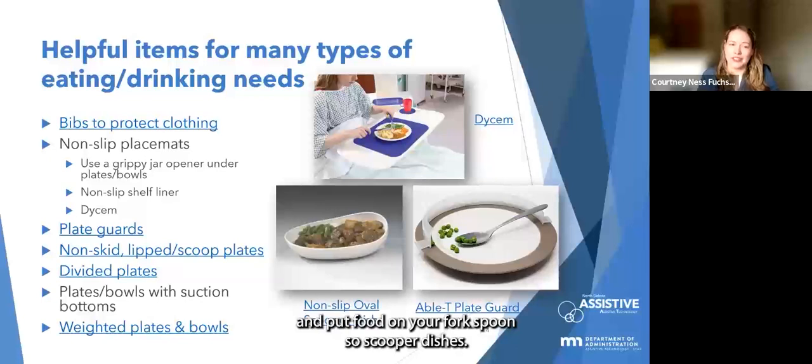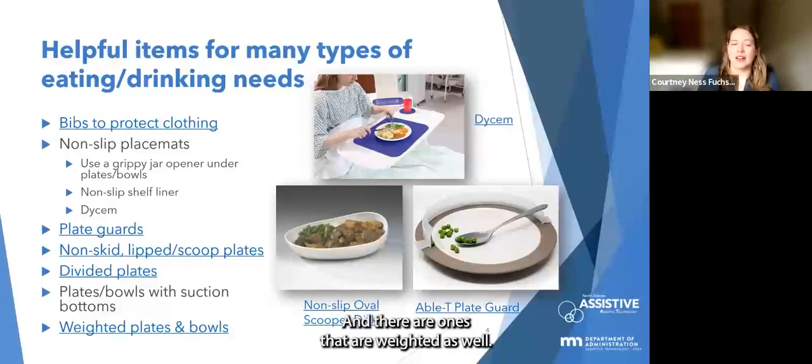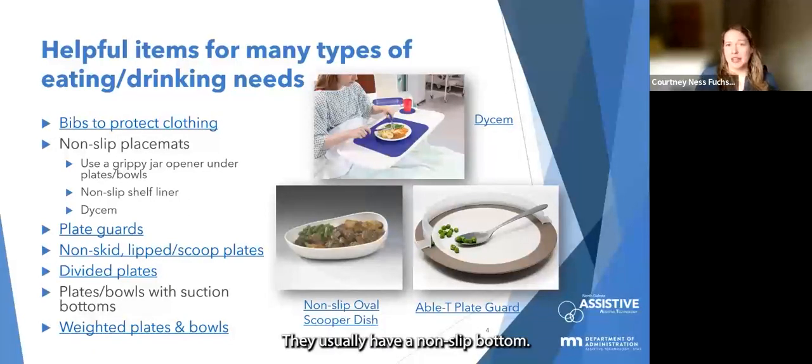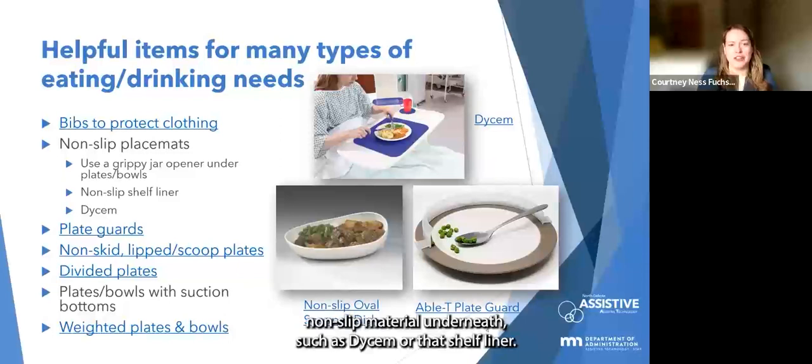Scooper dishes are available from many, many different vendors, and there are ones that are weighted as well. They usually have a non-slip bottom. If that non-slip bottom isn't enough, maybe you want to consider using a weighted option or add non-slip material underneath, such as Dycem or that shelf liner.